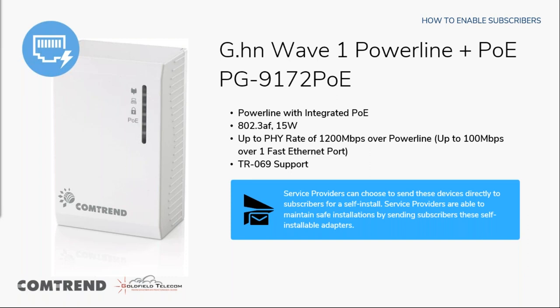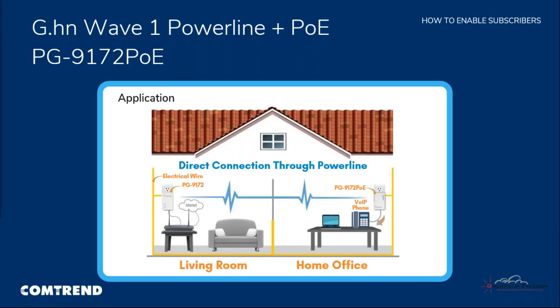ISPs can choose to send these to the customer directly for self-installations, as I mentioned previously, to keep in line with social distancing guidelines. As usual, Powerline uses the electrical lines, reducing the need for long-distance Ethernet cables.